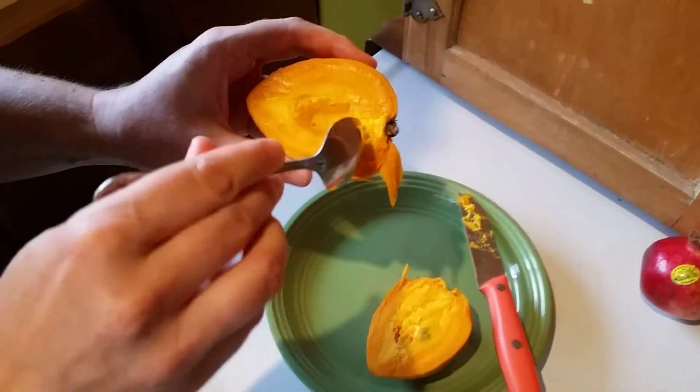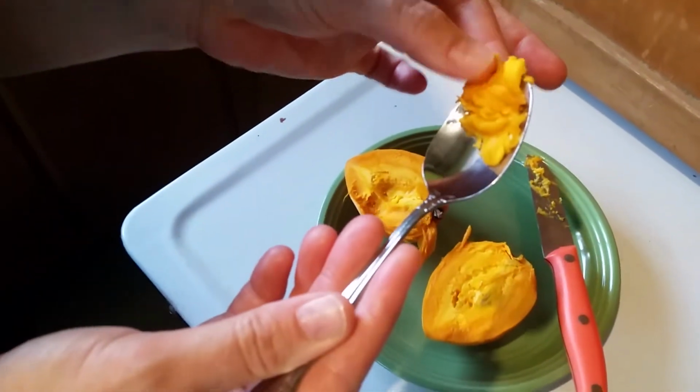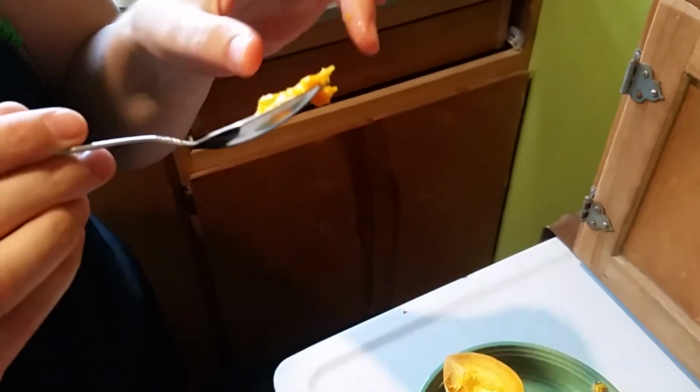So we are going to sample this interesting fruit. Do you see how soft it is? It's like an avocado. It's softer than an avocado, like an avocado that looks like egg yolk. Let me try it. Maybe the judge of this one.